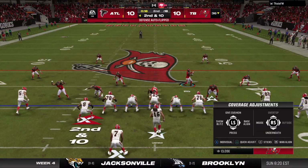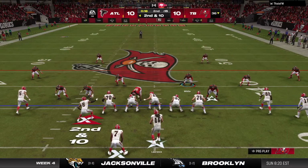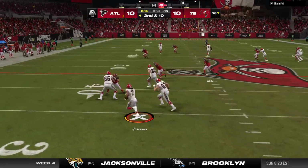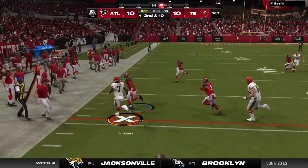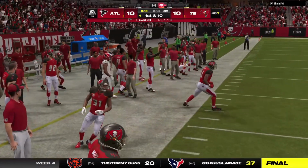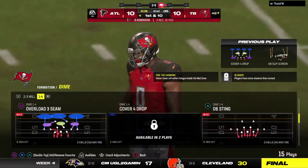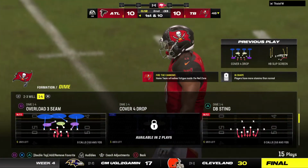Second and 10. Now Lawrence. Here's a screen for Robinson. Into space at the 45. And he'll be out of bounds, but able to get it up past the 45. 12 yards is the pickup. Good for a first down for the Falcons.